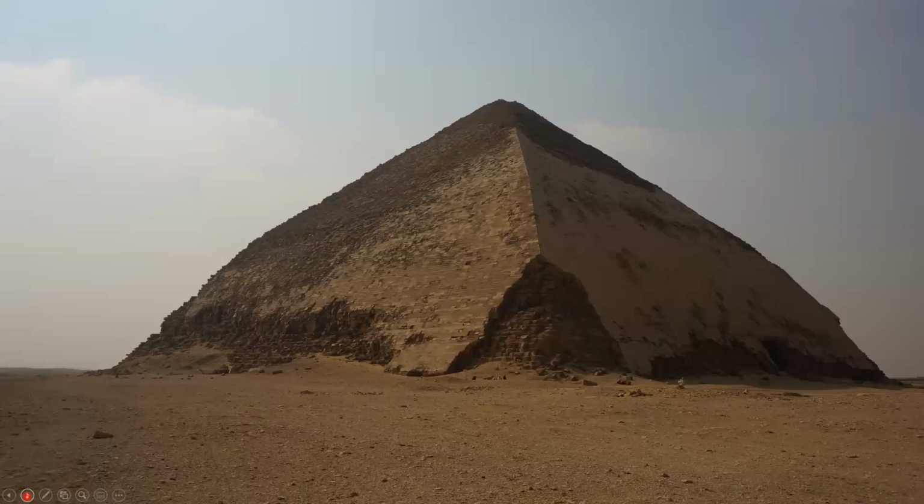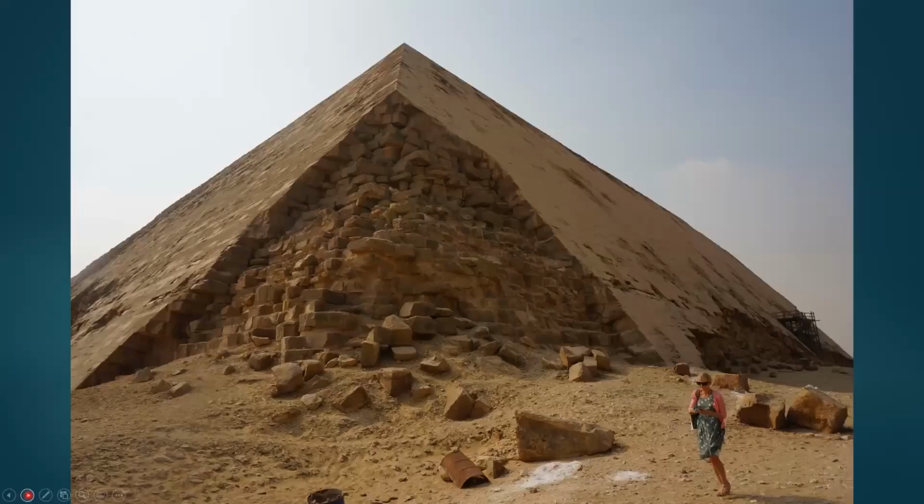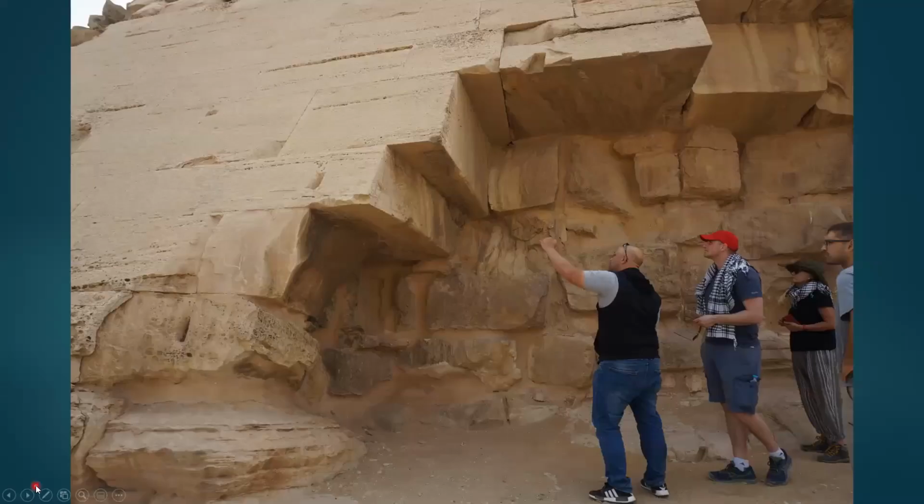The Bent Pyramid, engineers think, was a mistake. The ancient Egyptians were experimenting with one angle and switched because they thought it was going to fall down. Our guide said it was built that way on purpose, and you can still see the limestone facing here, which has been discolored, but that whole corner came off probably from an earthquake. And here you can see the limestone, how thick it was.